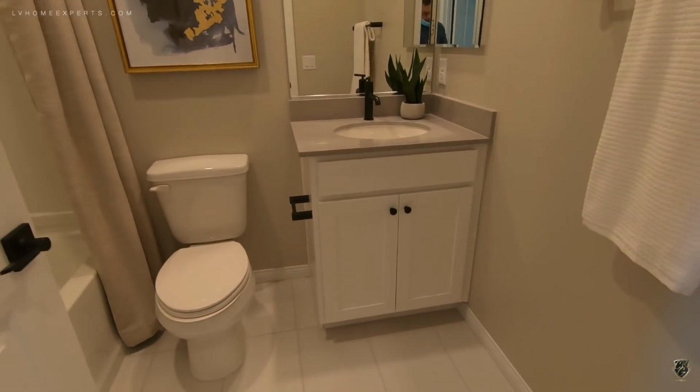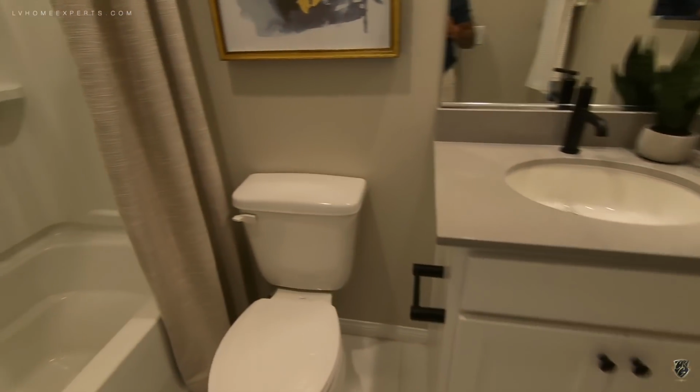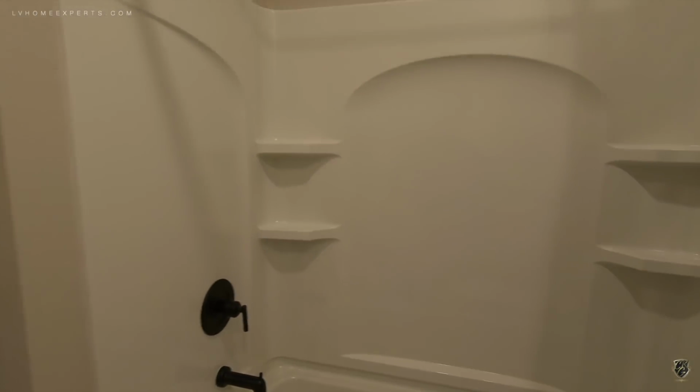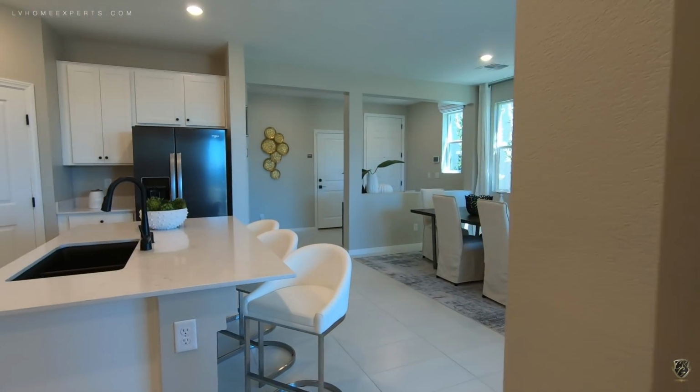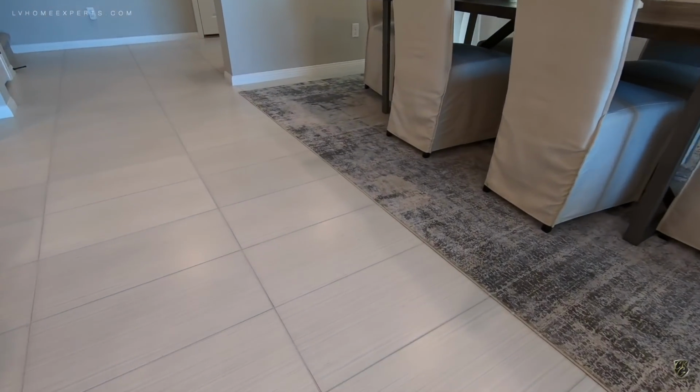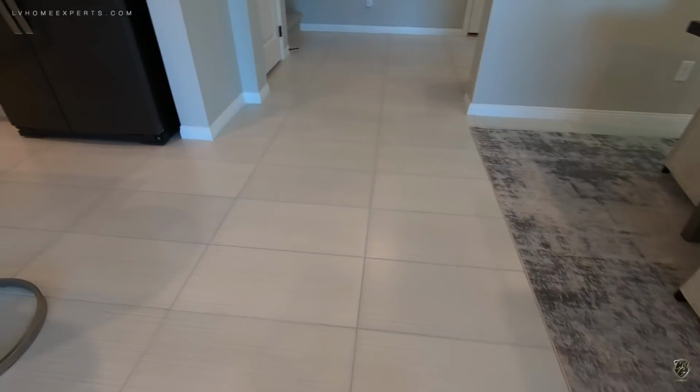You have your bathroom, full bath. Again, upgraded on the cabinets. That's an upgrade, folks. All right. Now, another thing that has been done here, you have standard baseboards. However, you have the 12 by 24 on the tile, 3/16 on the stagger.